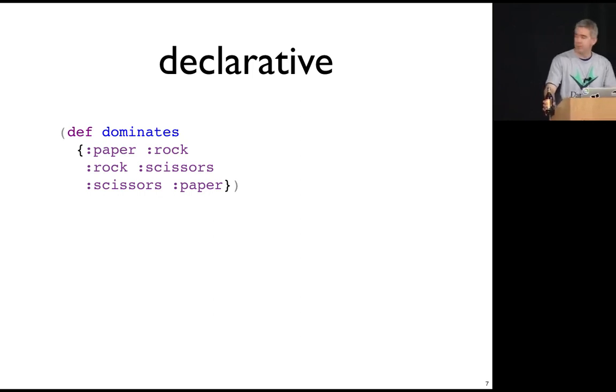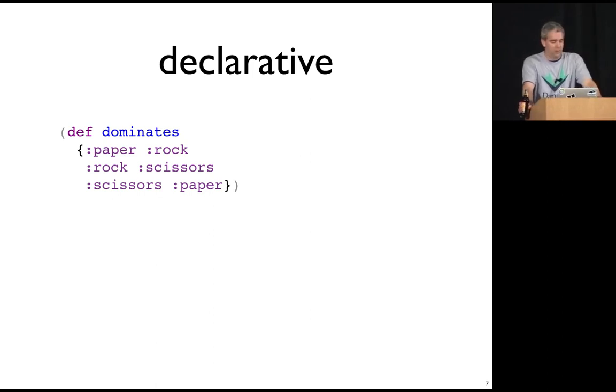So this is great, right? Anybody can read this, right? Paper dominates rock. I hope I got these right. I was typing this kind of late at night. Rock dominates scissors. Scissors dominates paper. That's nice and declarative. It's not enough to make the program go.